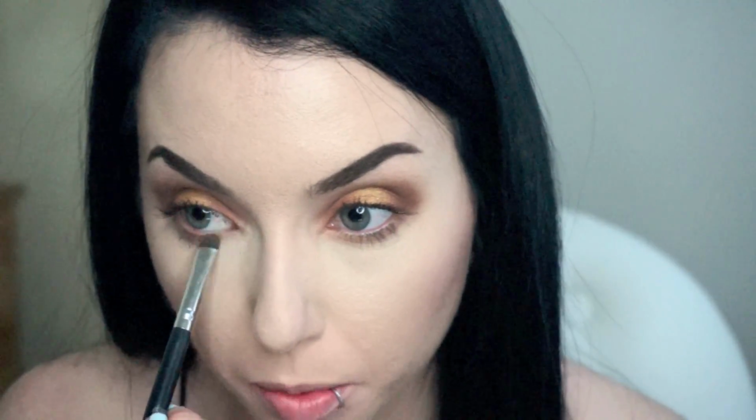I'm also going to take that wet gold shade and just put a tiny bit on the lower lash line, just on the inner part. So for the waterline on the bottom, we're going to use this Tarte Inner Rim liner. I've never used this before. This is like super tiny. I feel like my hand is ginormous.